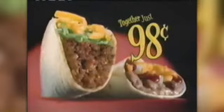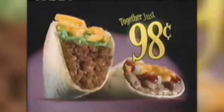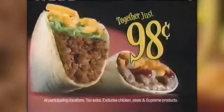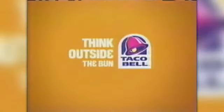Double up with Taco Bell's crunchy taco and bean burrito for 98 cents. Now with tastier beef, heartier beans, and softer tortillas. And together at just 98 cents, your taste buds will be twice as happy. For a tasty deal, think outside the bun.